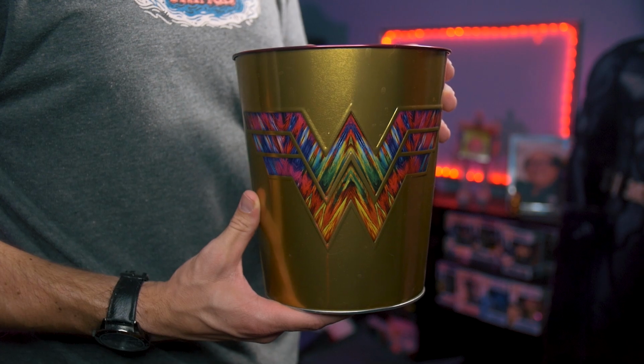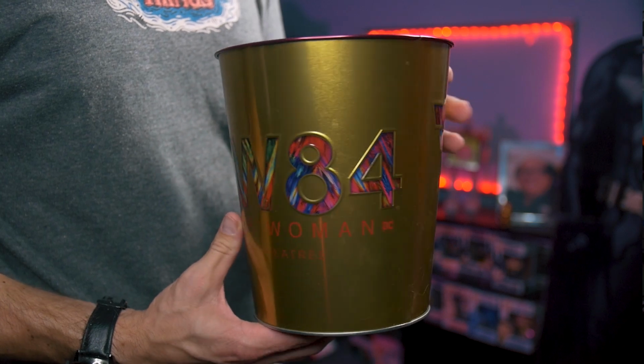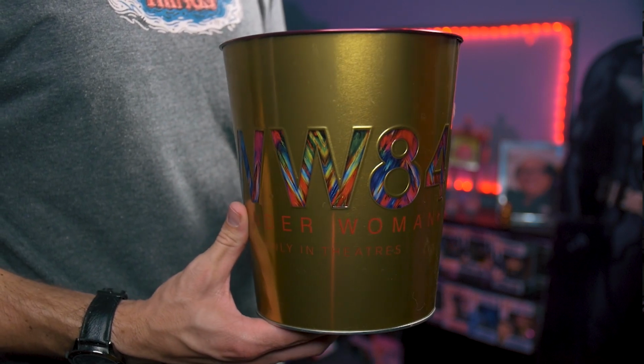So I guess while we're on the subject of buckets you can put stuff in, I've got this one for Wonder Woman 1984. Say what you will about the movie, but I thought this one was really cool looking. It's got a gold finish to it. It's got the Wonder Woman logo there. It's got the movie's title right there. It's got a cool metallic magenta pink inside and stuff. And as you can tell, I use this to store very random odds and ends like the batteries and flashlights and screwdrivers and Captain Underpants cutouts. Sometimes a movie is a better popcorn bucket than it is a cinematic experience.